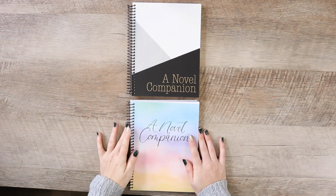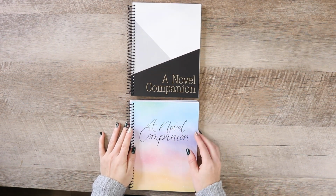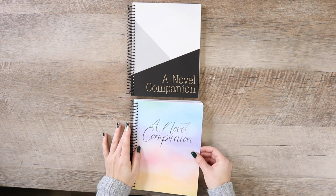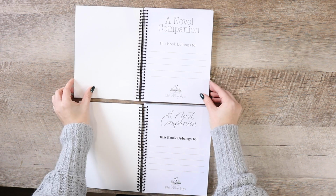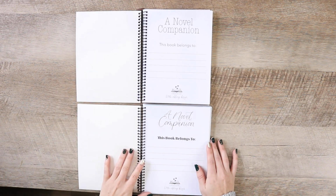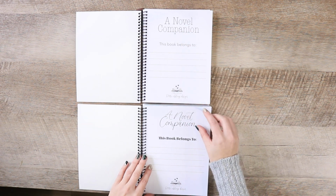Okay, so here is the above view of both books. We've got the black and white and we've got the color edition, and we're going to take a look at what both of them look like inside. Starting off with the This Book Belongs To page, it's just the title page. We've got some different fonts going on, which you'll see repeated throughout the book as we continue.